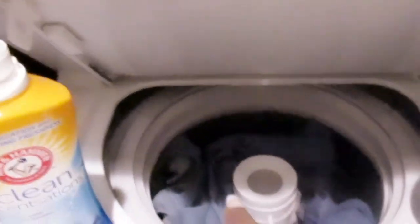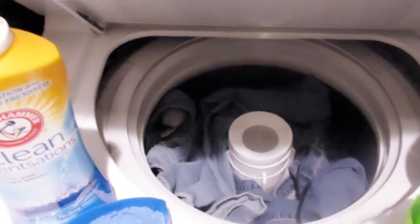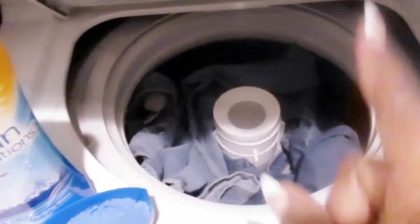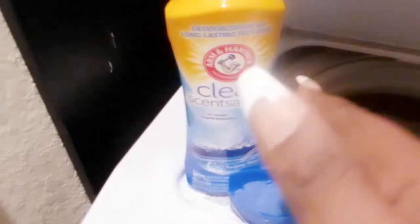Okay, so I already put all my pants and stuff in here, my tights, my workout clothes, the spandex, and I went ahead and put that one single dress that was sitting there. It's already in here, so I put that in there. And so I'm gonna go ahead with the Arm & Hammer.